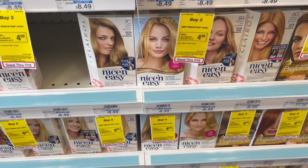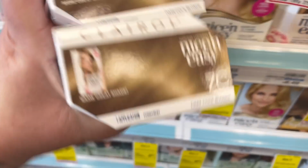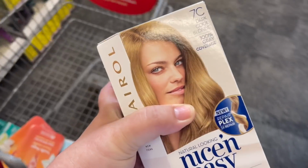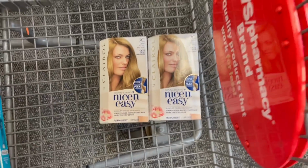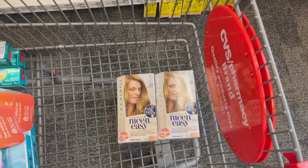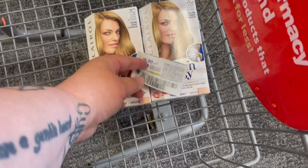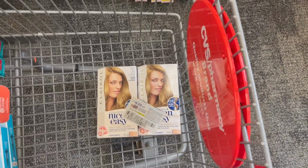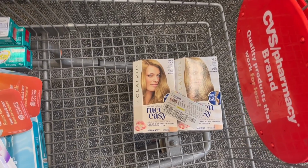Next, we're going to grab the Clairol again, and this time, instead of using a $2 off $2 Clairol CRT, I actually have a $3 off Clairol CRT. So what's going to happen is that is going to bring my total down to $1.98 after using the insert coupon and the digital coupon, making these both free and a $2.02 moneymaker.